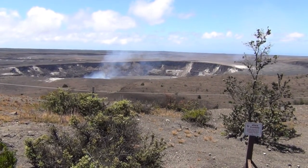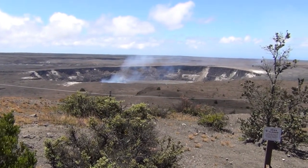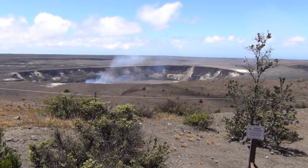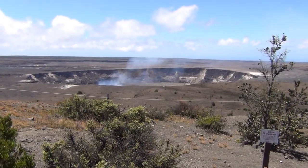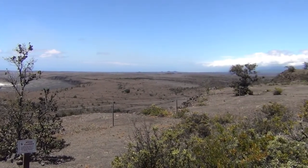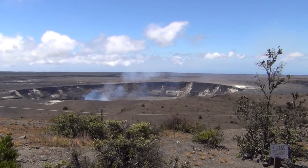But this crater right here is called Halemaumau. Now the Hawaiians believe not only is that the heart of the volcano, but that's where Madame Pele lives. You ever heard of Madame Pele? She's our Hawaiian goddess of the volcano. Well, Halemaumau crater in 1924 was half the size you see right now, and it was a lava lake. I'm talking 2100 degree Fahrenheit lava doing everything lakes do.